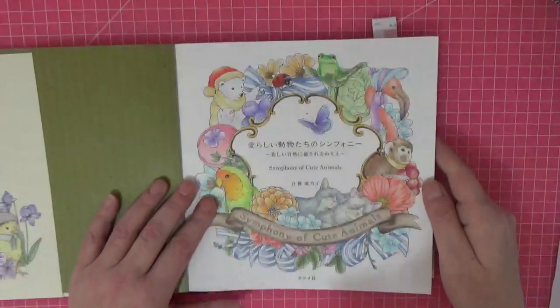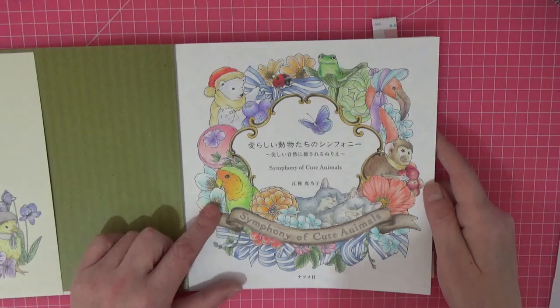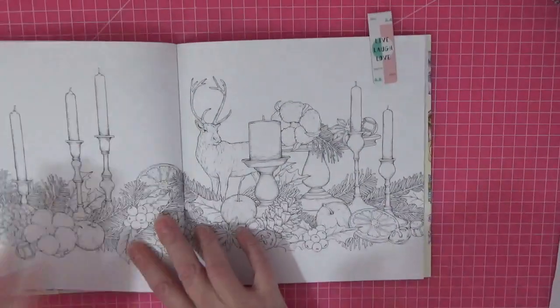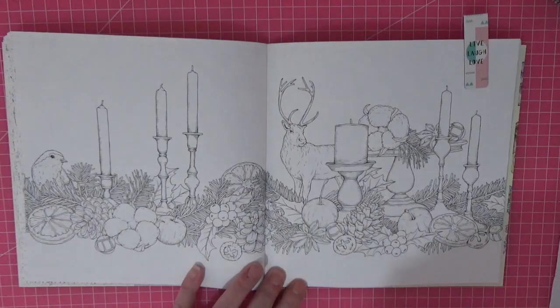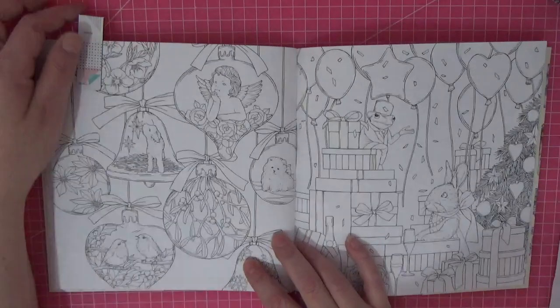We did this one together. I'm sure this was a... I don't know whether we did it together or I did it by myself. But this was the front cover and I copied it. So we did that one. But there's this gorgeous Christmas spread here. Isn't that lovely? Absolutely beautiful. And then the other one over the page here.